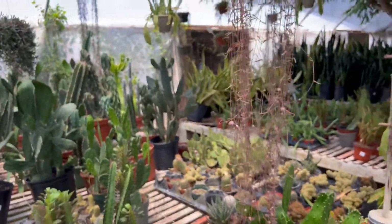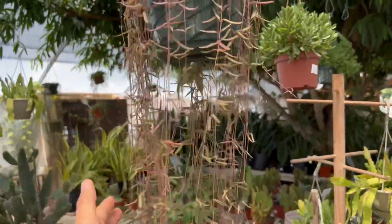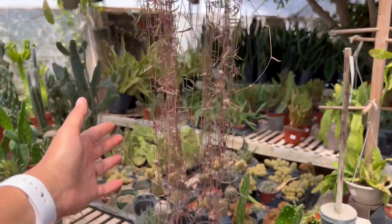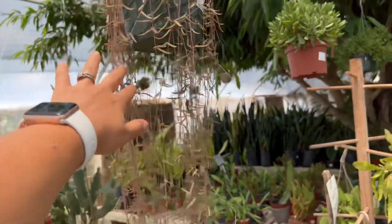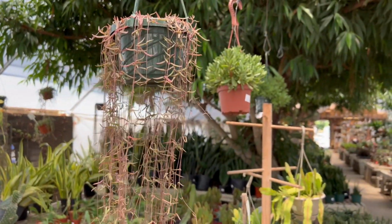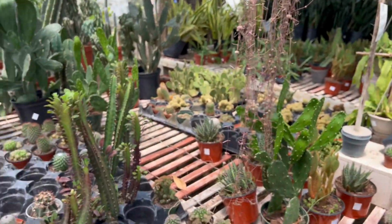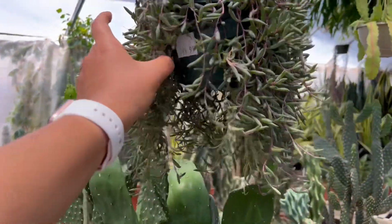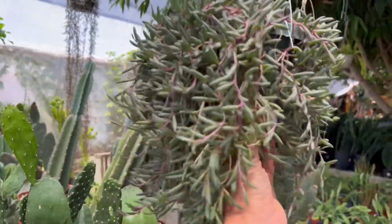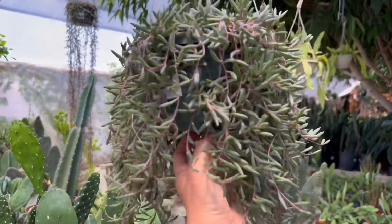This is the Serrapegia linearis, and this one's nice and pink. And these are... wow, they lowered the price to $14.99. I don't think they were $14.99 before. Wow, that's a really good price. I mean, this is $14.99 too. Ruby Cascade, ruby necklace. That's a really good price.